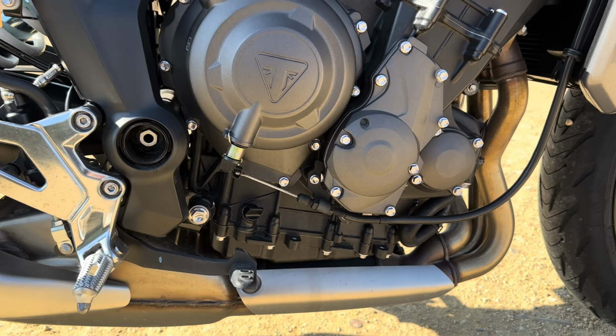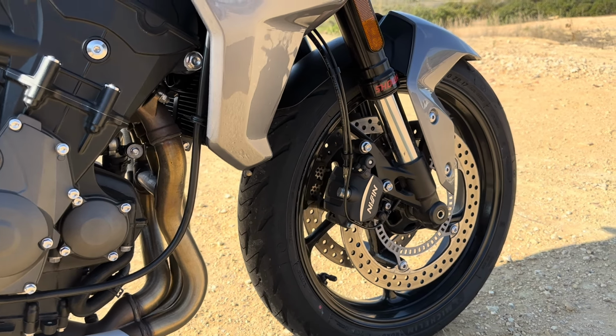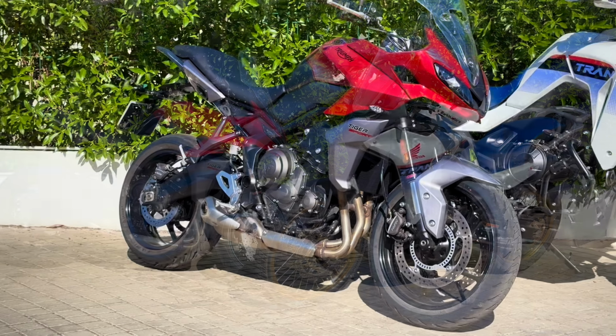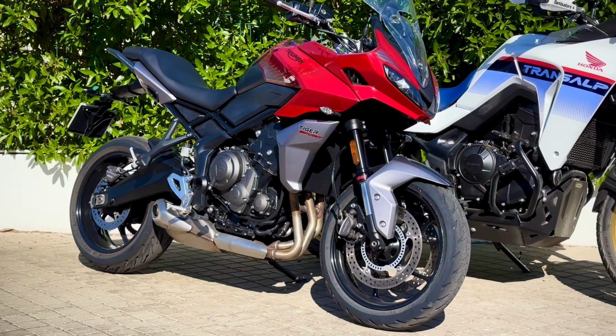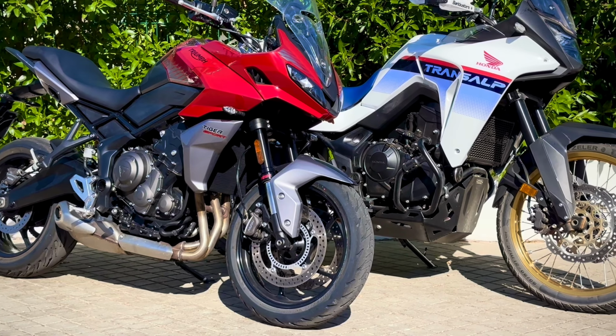It's an entry-level bike, a bike for beginners or for people who see motorcycles primarily as a means of transport. It's good, but not quite enough to excite. Not the sort of bike you turn round and stare at lovingly in your garage. And to be fair, it has to be said, the TRANSALP is kind of the same.